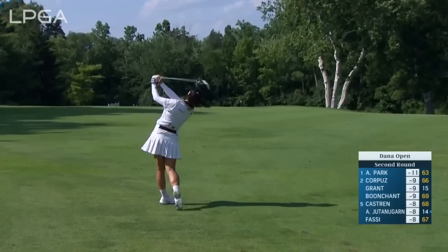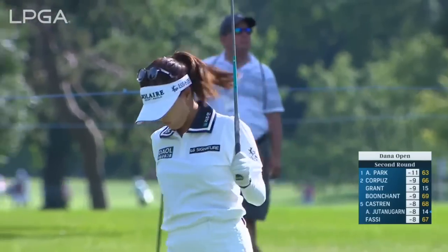Ball a bit below her feet here. Another bit of a tug.